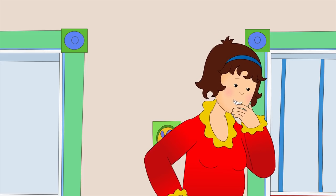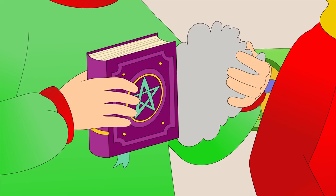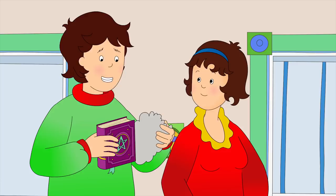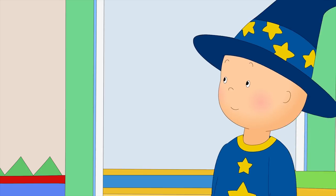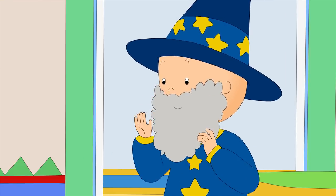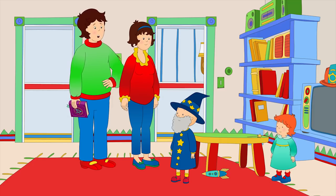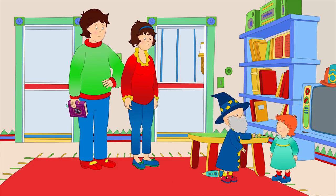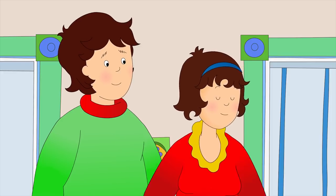Something is missing. Daddy came in holding a funny pretend beard and a spooky-looking book. Don't forget your hat and spell book. Ah, yes. Are you ready to make some magic, Caillou? Almost, Daddy! Abracadabra!